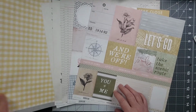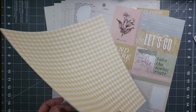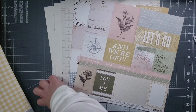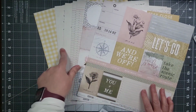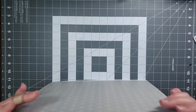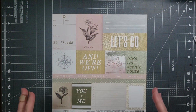And the gingham, well, if you know me at all, you know why I have the gingham. This is, whatever. Love, love, love. And this page that I have 4 of, I love both sides. Now, let's get back to these cut-aparts. So, this is what made me decide to slow down and do this video.